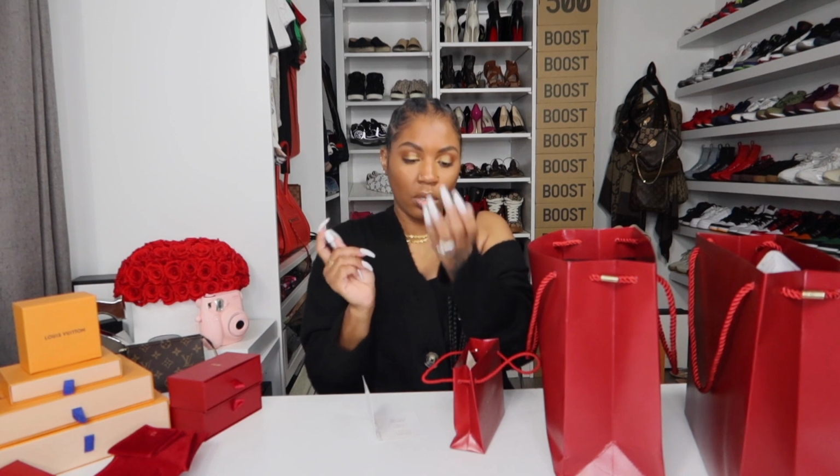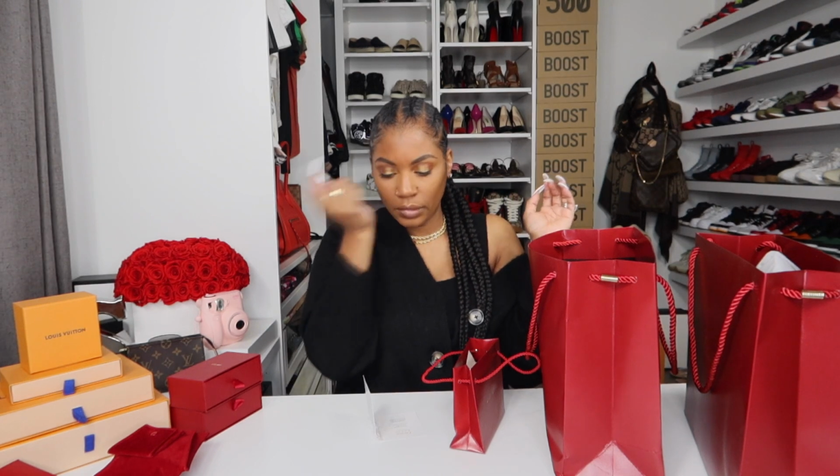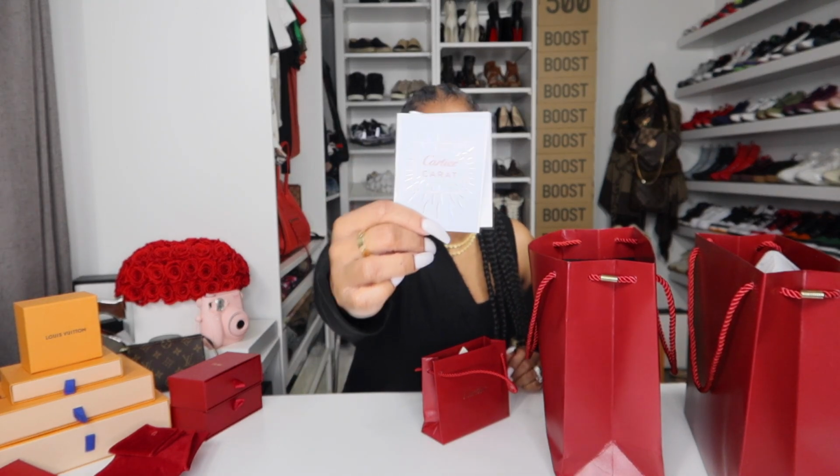So this is Cartier Carrot. We'll just try this one. Let's smell this one. Let's try it. Oh, this smells really, really good. Oh, I like that. So that's Cartier Carrot. I don't want to try all of them because then it'll just throw me off. So I'm gonna try that Cartier Carrot. It smells good. Okay, so I'll put that over here.